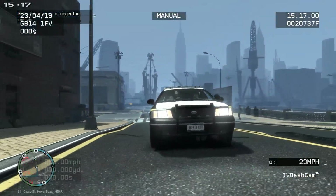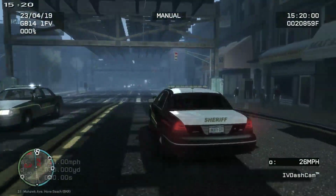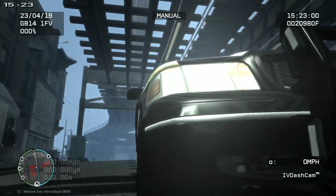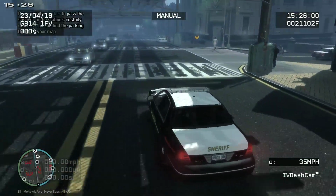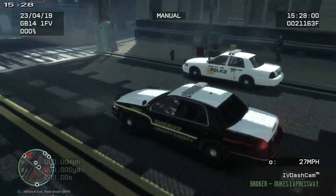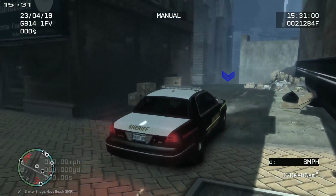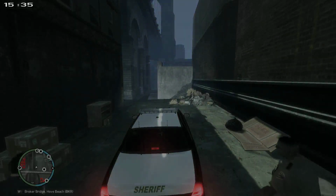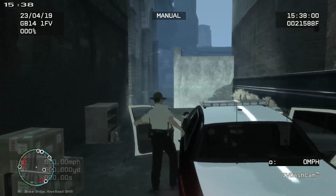My vehicle is still in good condition, although my bumper is hanging loose. I'm about to pull over and see if there are any dents on my vehicle. Right now we are at Mohawk Ave and Hove Beach, by Broker Duke. So basically she's gonna be going to jail for 25 years, for the fact that she put some people in danger, and also for, wow, just idiots.